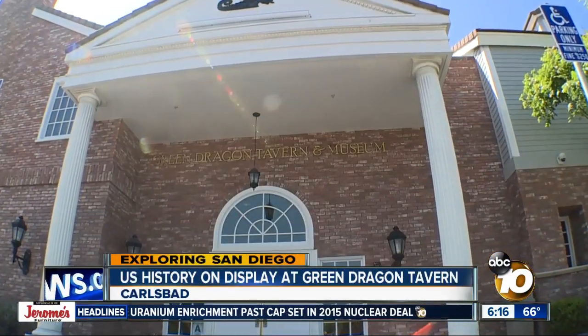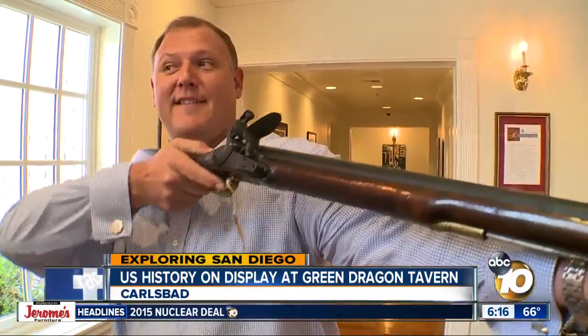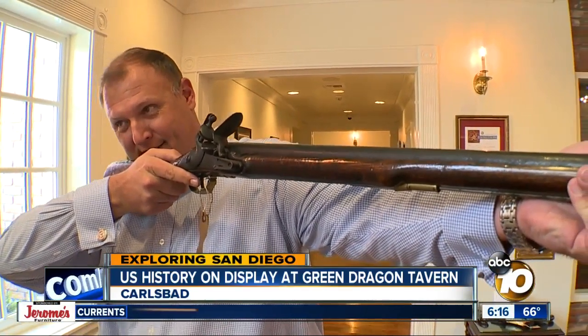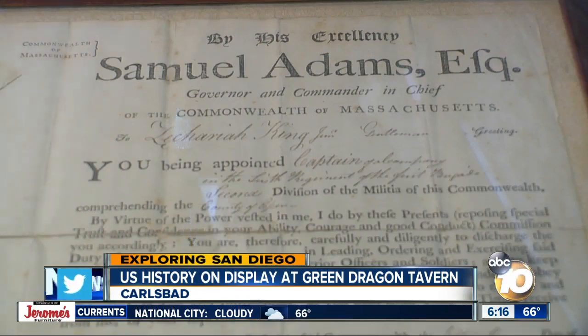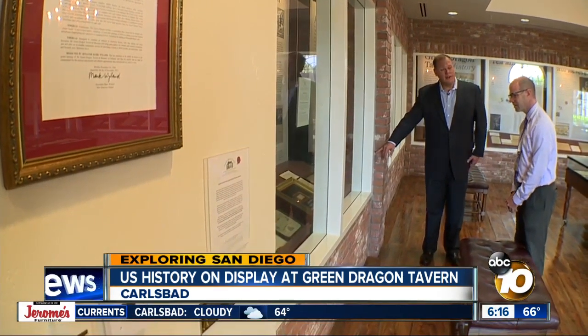So this is literally what our militiamen and soldiers would use. Can you imagine that? And then to have to reload. John Leck is the general manager of the Green Dragon Tavern. So this is an original document signed by Samuel Adams. But walking around the museum, we have an authentic document signed by Alexander Hamilton. He's more like a kid in a candy store.